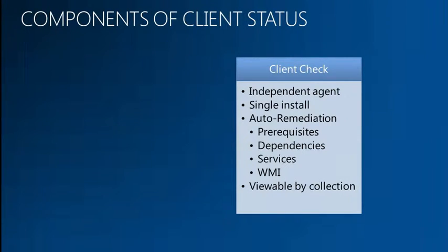We've had one of the sessions, I'll refer to it in a moment, from MSIT, who are saying how they've used this feature. And the numbers they've got are really pretty impressive. If you want to hear about it, go to that session. I won't steal their thunder now.